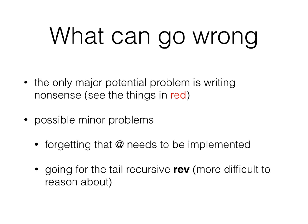And then there are other possible minor problems. For example, you can forget that "at" is not a language operator but a function call, and you might forget to implement it. That's not a big deal. The penalty would not be very big for that. Or going for the tail recursive reverse instead of the naive reverse, because you might think that's more efficient.